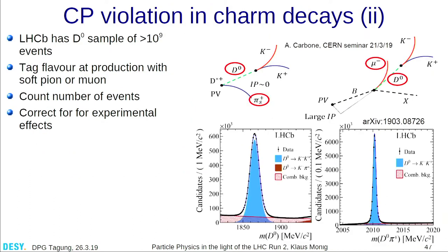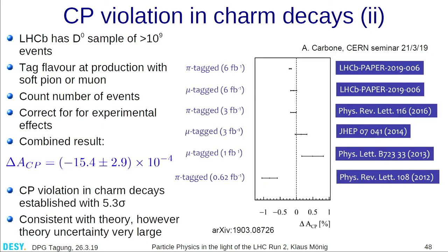LHCb has presented an analysis on this. They have a sample of more than a billion decays. They tag flavor at production with a soft pion tag or with a muon tag, then count the number of events and correct for experimental effects. And what they see is CP violation in charm decays with a significance of 5.3 sigma. So for the first time, this is really established. This is also consistent with theory. However, the theory uncertainty is very large, so it's difficult to draw firm conclusions from that.